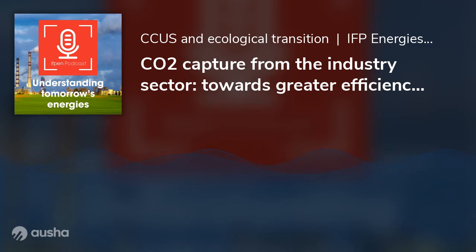That's right? Yes, absolutely. The DMX process presented by Vania aims to capture the CO2 at the exhaust of existing plants to reduce their environmental impact. IFPEN is also working on future industrial plants which will be directly fit for CO2 capture. These new energy plants, dedicated to heat production, will use the chemical looping combustion, CLC, technology.